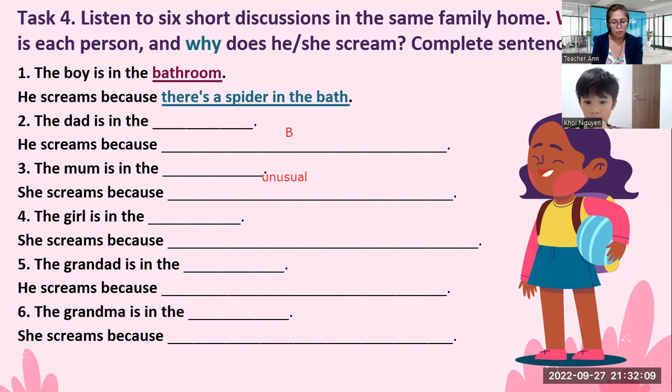5. Are you okay, Grandad? I can't move my hand. It's stuck. Here, hold the wheel. What are you doing? I'm trying to fix your bike. My bike isn't broken. It is now.